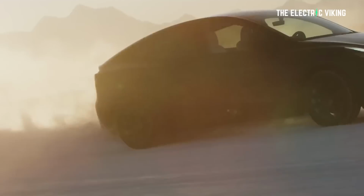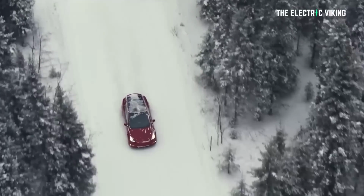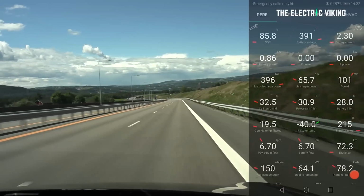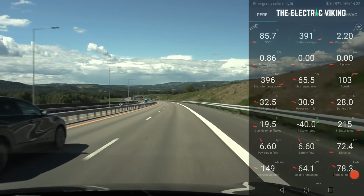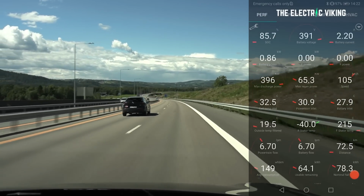I've got to say, if you've ordered a Tesla Model Y, I think it was probably a pretty good decision considering these range tests and the efficiency we're seeing from these cars. Now, the latest Tesla Model Y performance, which is made in Germany, has been range tested by Bjorn Nyland, revealing best-in-class efficiency and range results.